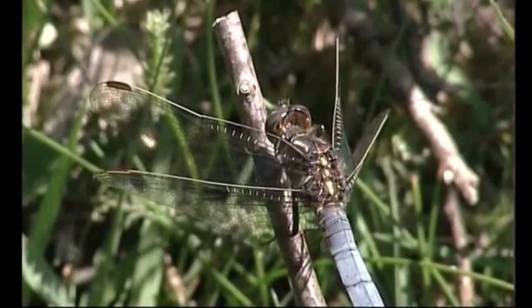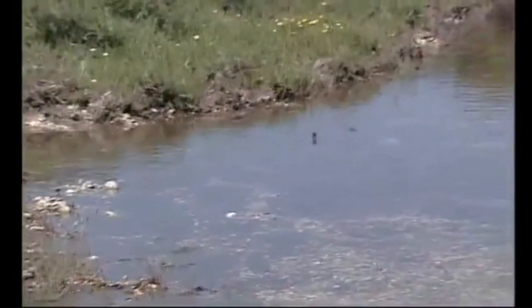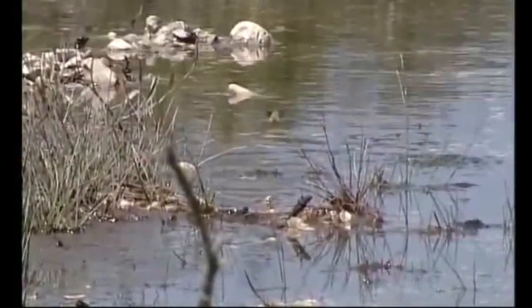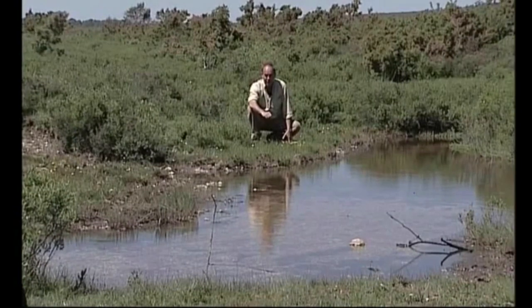Dragonflies spend most of their lives underwater as larvae. After anything between 1 to 4 years, they hatch out and spend a brief summer on the wing, mating and then laying their eggs. Plenty more pictures and information on Doug's website, newforestdragonflies.com.